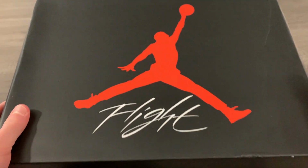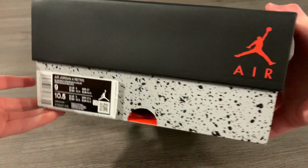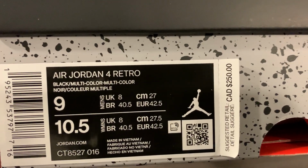Now, the box for this Jordan 4 is the regular Jordan 4 box. There's no special edition box for this colorway. The colorway of the box kind of already matches the Crimson colorway already. This is my personal size 9, and the retail price here in Canada was set at $250.